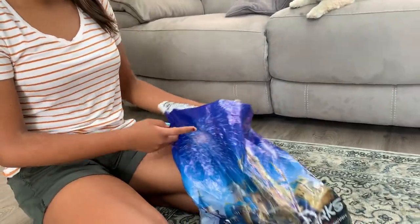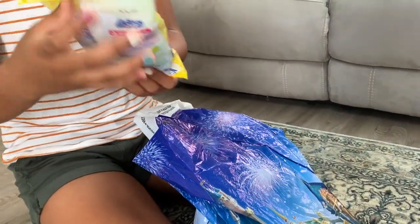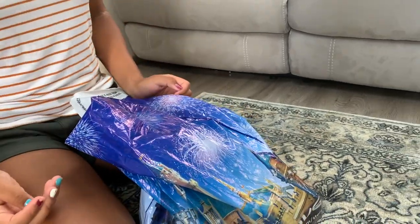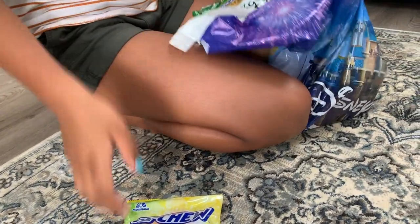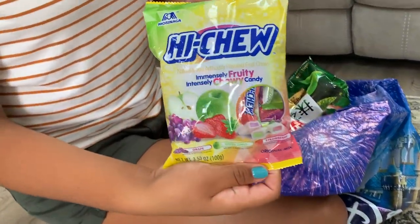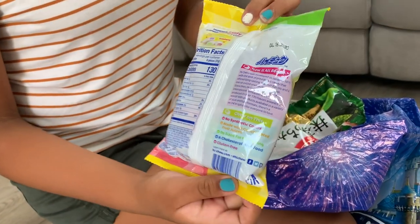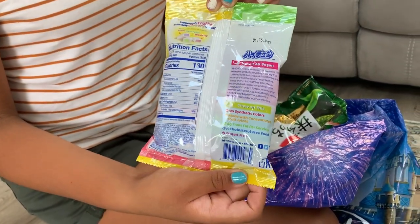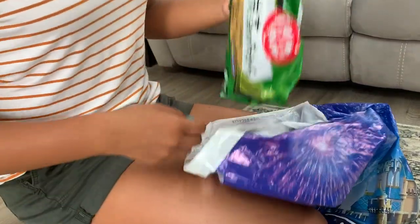So, Abby, do you want to pull out the stuff that we brought from Japan, because Aunt Shell and Cousin Jake like candy from Japan. So why don't you hold the first one up? It's called Hi Chew fruit candy. So we got some of that from Japan. And what else do we have there?